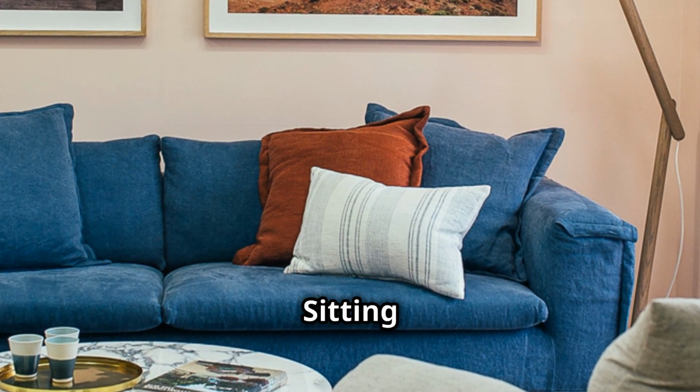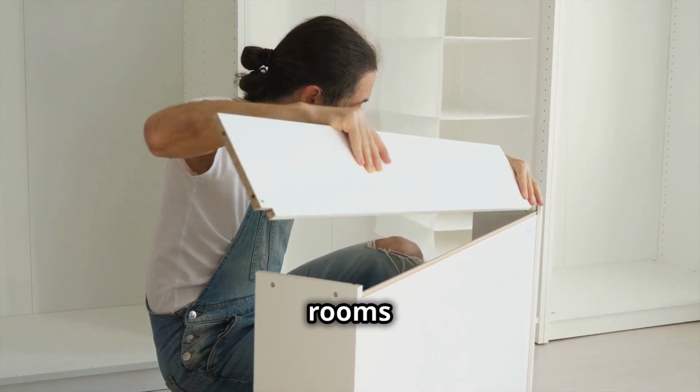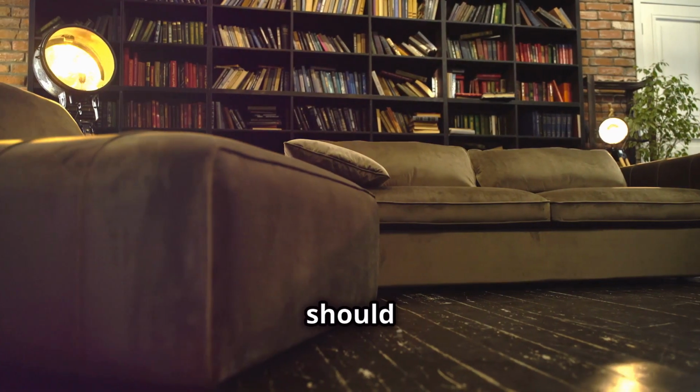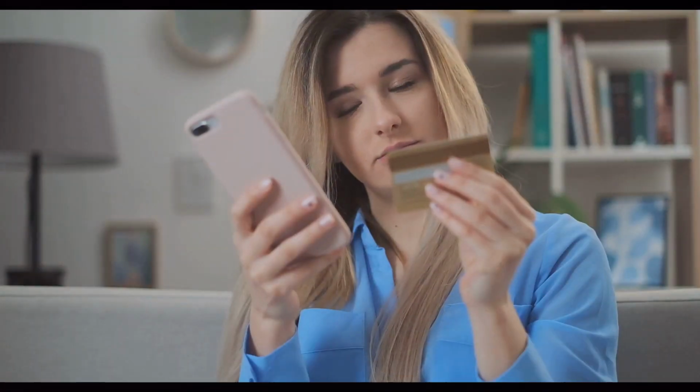Number 8. A sitting room. If you have extra space, make it functional. Transform unused rooms into a home office, workout room, or a large closet. Every square foot should be utilized and loved, not just a space to dust occasionally.